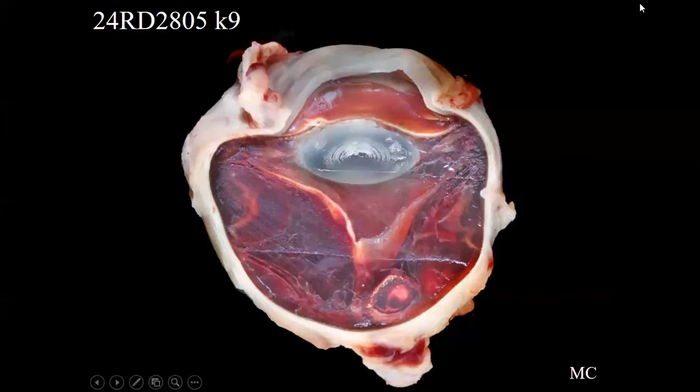So this is a 4-year-old neutered male pit bull. This globe was buphthalmic. They describe severe conjunctival hyperemia and episcleral injection, corneal edema, peripheral corneal vascularization, some stromal corneal ulcers, and hyphemic flare, they say, so probable blood in the eye, and then that's it. All they could see was the stuff up front and nothing in the back.